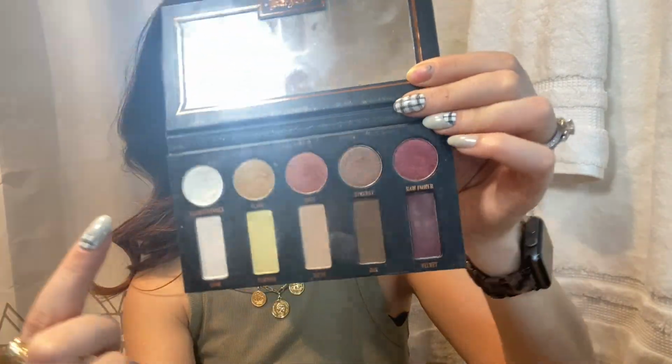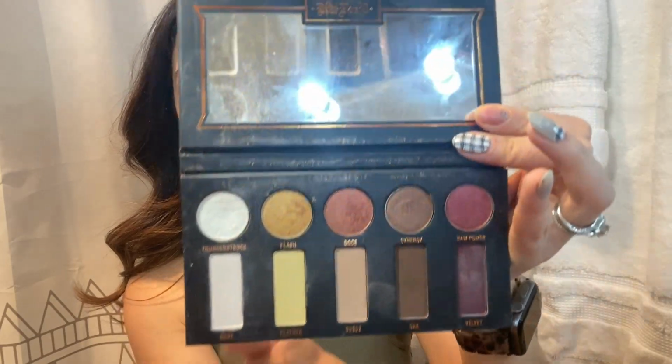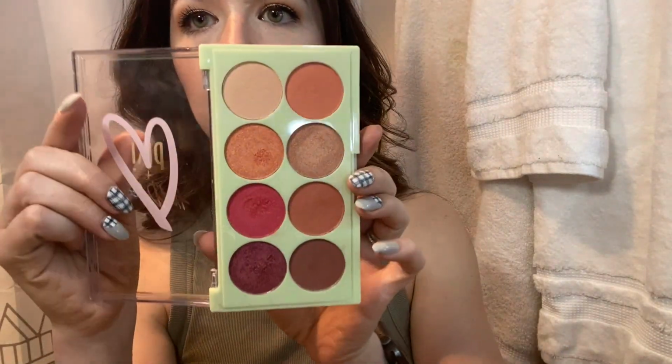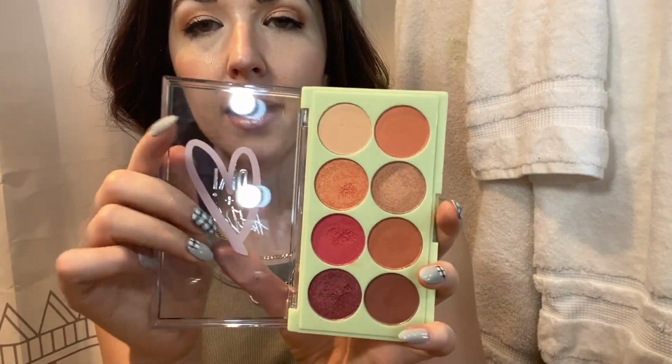This is another palette that I totally forgot that I own, from Kat Von D. It's kind of old, but I really love it because it has these gorgeous shimmers in here and also some really nice matte neutral tones, and that one is going to stay. Got quite a few Pixi palettes in here. This one is Pixi and Heart Defensor. I actually did a video about this one with a look. I'll link it up in the cards or down below if you want to see that, but I really love this palette. I totally recommend it.